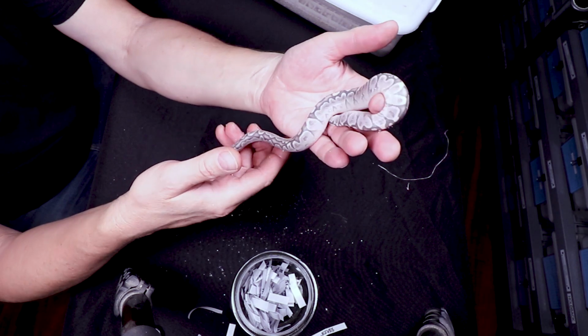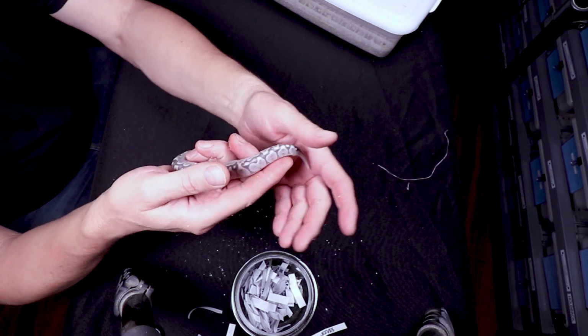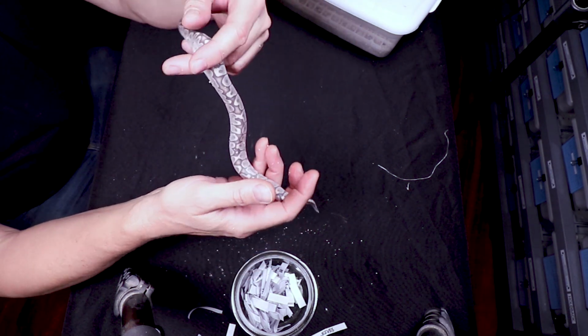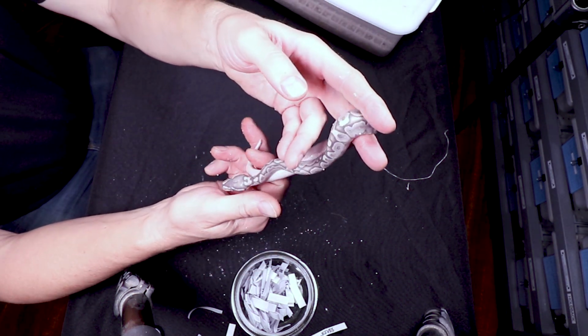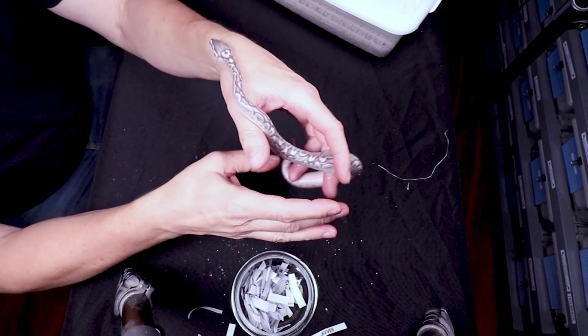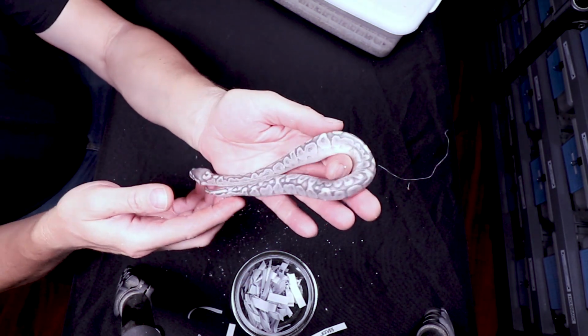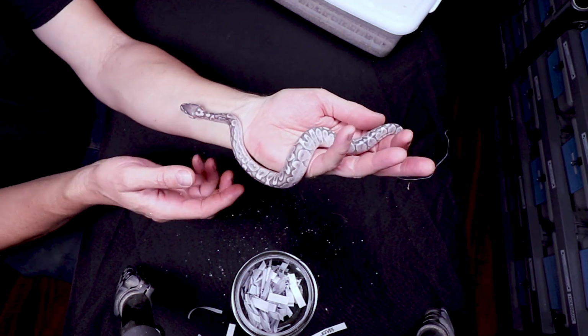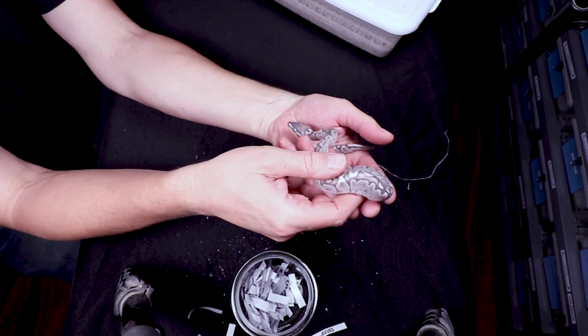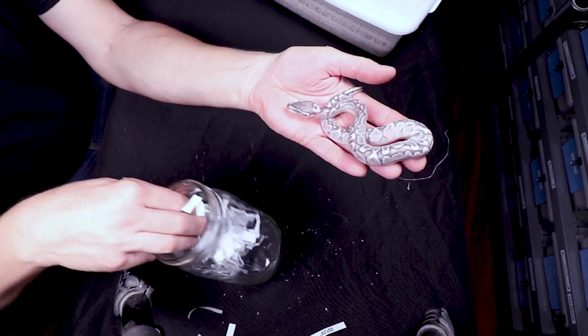Alright, so let's take a look at this guy. Another straight bamboo. No other genes. Looks nice and straight. Belly looks good. Head looks cute. In a deep shed, super deep shed. Good looking snake right there. Pretty squirrely. Alright, let's pull a name for this guy.